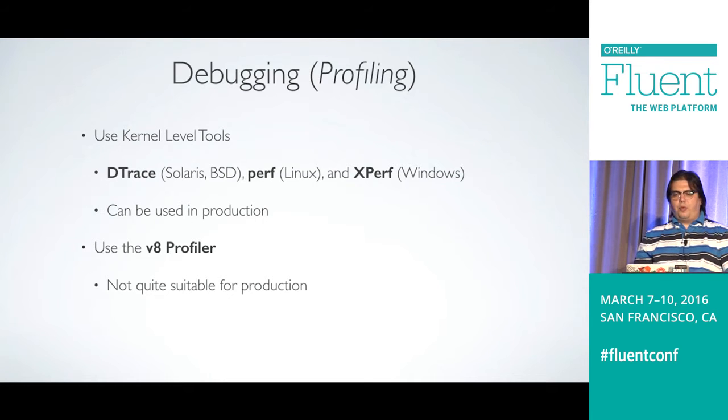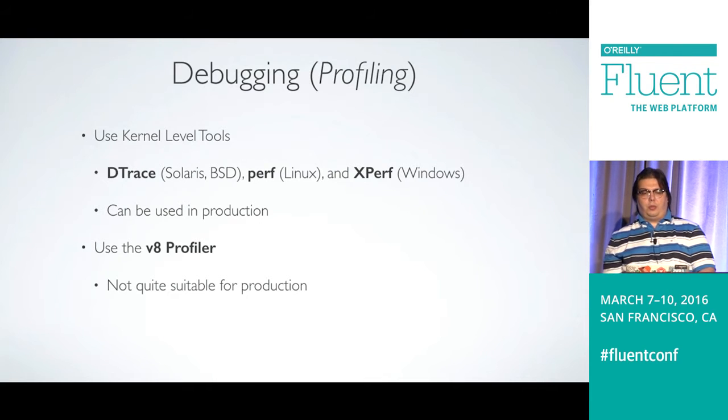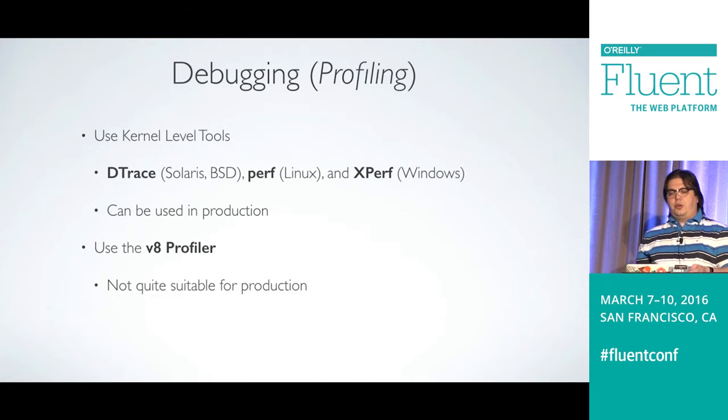And related to debugging is profiling, and there are two kinds of profilers that you can use. You can use kernel level tools, and as I said, dtrace is one of those. If you are using Linux, perf events is one of the other tools that you can use for dynamic tracing. And in Windows, there is xperf, which is, I don't know, perf for X Windows, I think. I haven't honestly done it in a Windows environment, so I cannot comment on that too much. Since they are kernel level, they can be used in production because they have really low overhead.